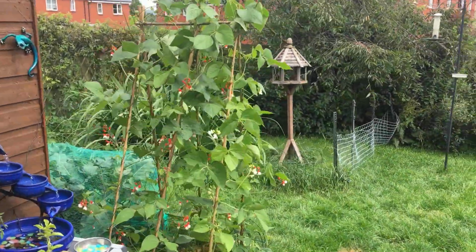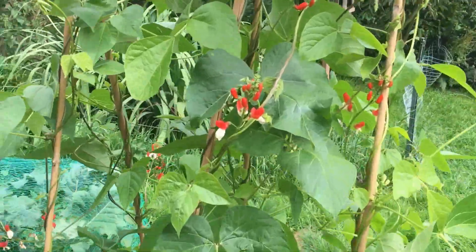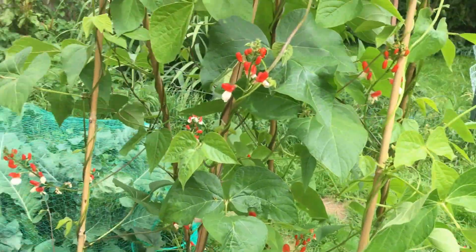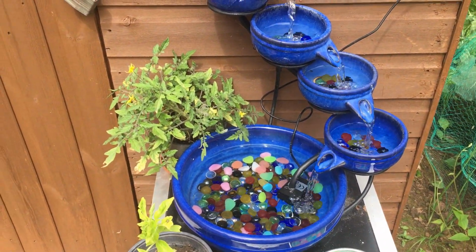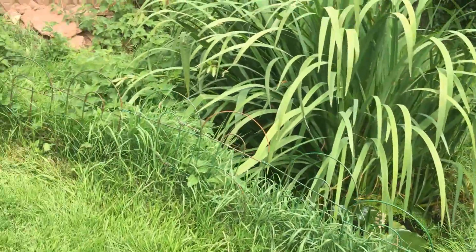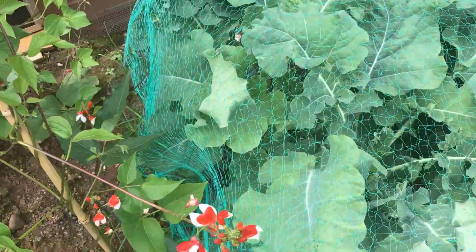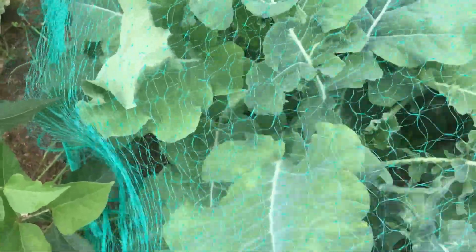Well, there it is. There's the difference. Look at that. By the way, don't run the beans. Look. And a water feature we've got now. Oh, and tomato plants as well. And for your veg, we're growing our own veg this year. It's doing really well. Peas and purple sprouting broccoli. This is because the cabbage whites are trying to get at my broccoli. Keep away.